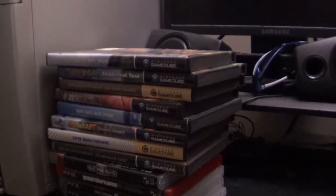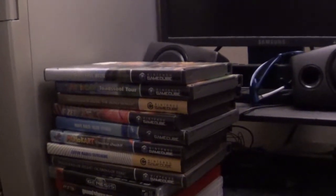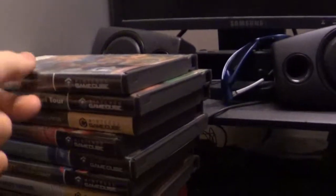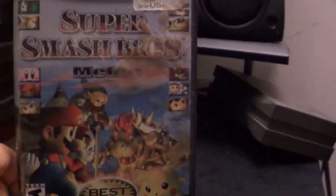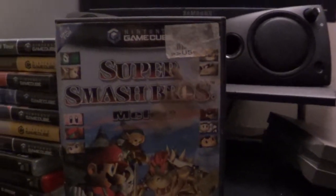Beginning with the biggest GameStop disaster I've ever gotten. I kind of swapped some cases around, but I might swap it again. But what happened to this Smash Brothers Melee? What is that? That is disgusting. GameStop quality, people. Tried tearing off the stickers. I'll eventually try to Goo Gone that crap off.